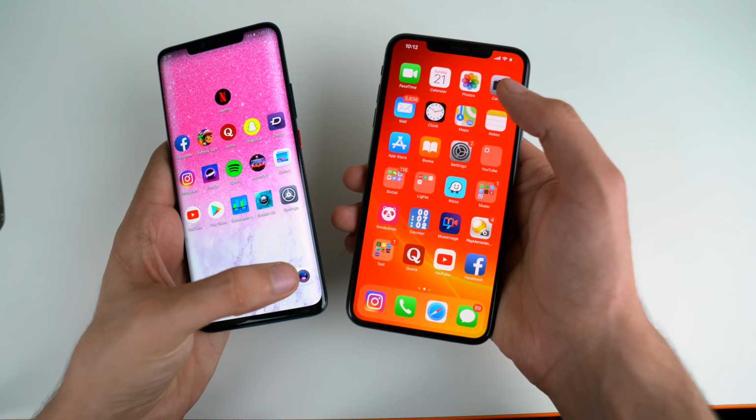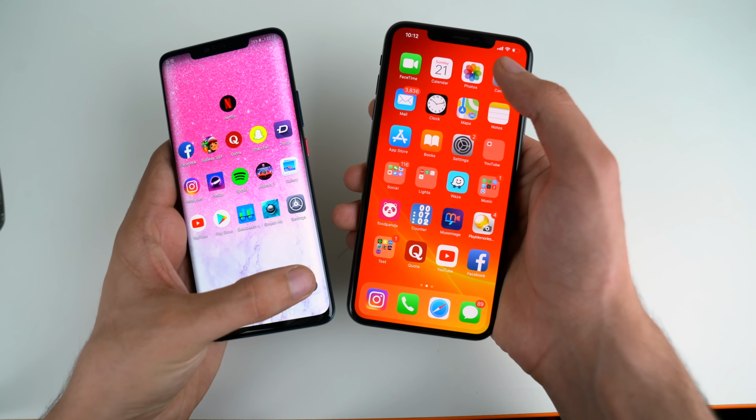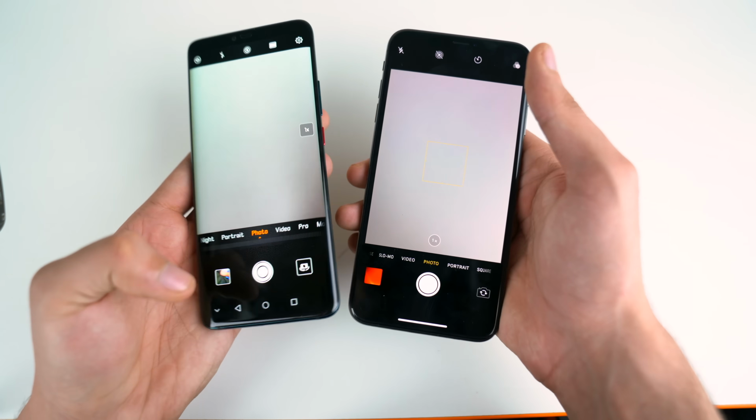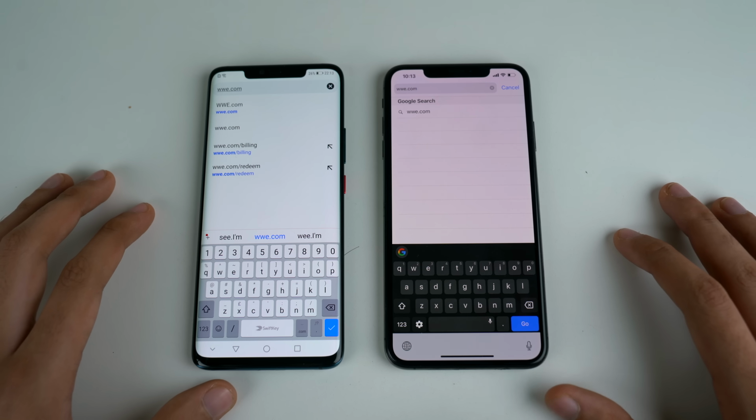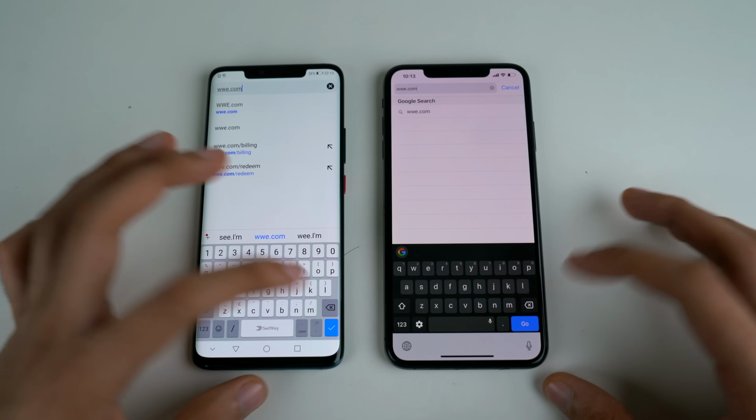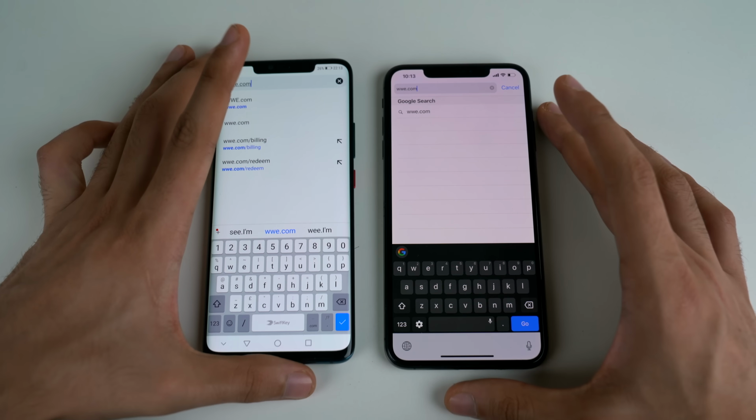Now lastly, we'll be launching cameras on both phones at the same time. Here we go. And I think that was about the same. Maybe the iPhone was slightly quicker. Alright, moving on to the browser war. We have Safari up against the Google Chrome on the Mate 20 Pro.